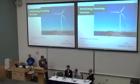And some of these permits, including the wind permit by rule that I talked about earlier, involve the applicant having to access state databases. Rick's going to provide an overview of the permits that are typically needed for a wind project and a short explanation of how to access the online databases in Virginia. So thanks, Rick.